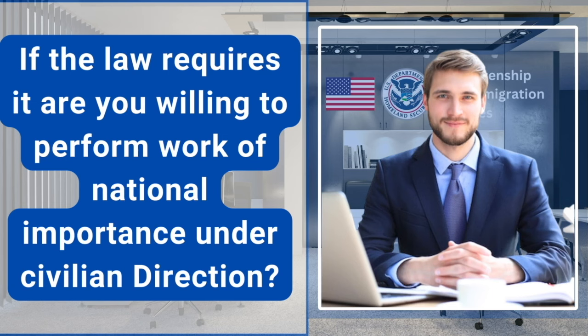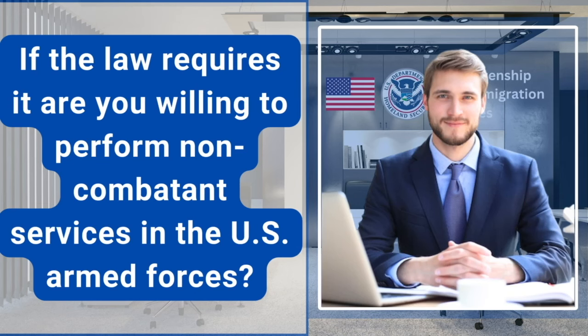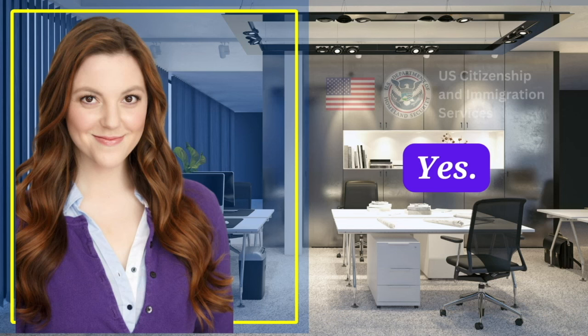If the law requires it, are you willing to perform work of national importance under civilian direction? Yes. If the law requires it, are you willing to perform non-combatant services in the U.S. Armed Forces? Yes.